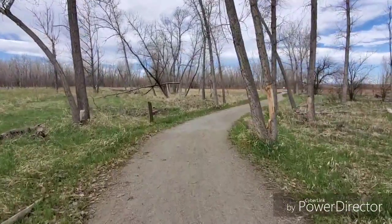So as usual, when I come out here, there is deer in the area. They're a little too far away right now to film, but this is a loop and they're in the center. I'm on the far side. So let's get closer and hope not to spook them.